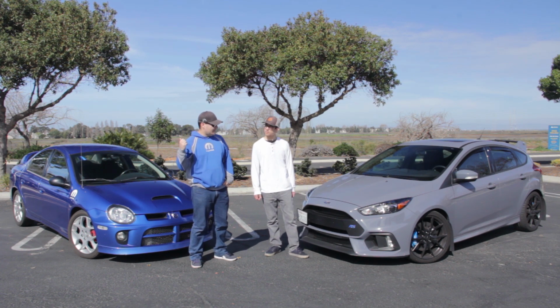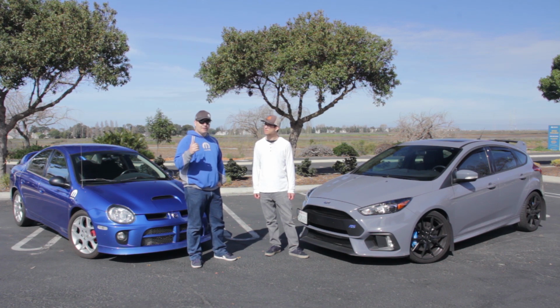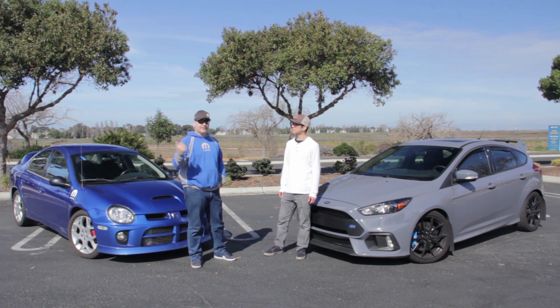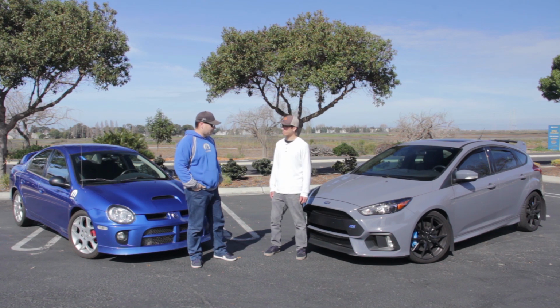I know this car, when it was new, was pretty hot for back in the day, running out of the box about a 13.9 in the quarter and about a low 5-second 0 to 60. Of course, I modified this one a bunch, so it's definitely doing better than it was back in 2004. But the newer stuff works out really, really well.